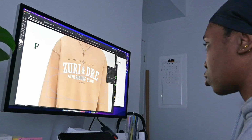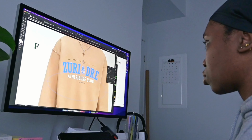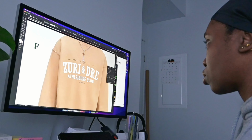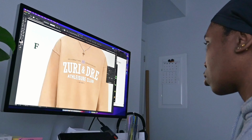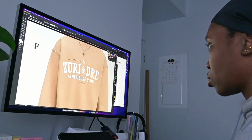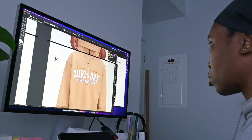So based off of that concept, I wanted to make sure that I'm using fonts that are similar to what are already used, so more of like a slab serif font. That's the kind of classification of this font or some of the fonts I'm using. Nonetheless, I wanted to make sure the font is bold.